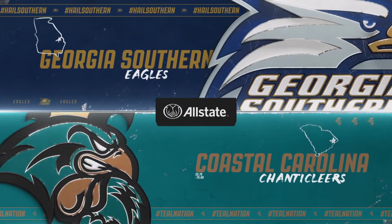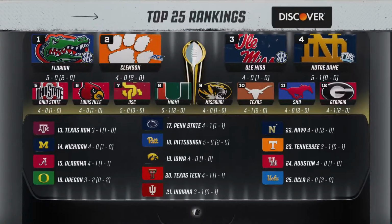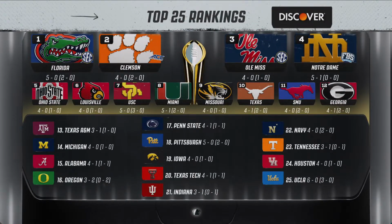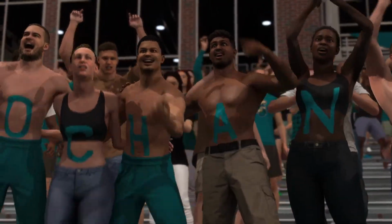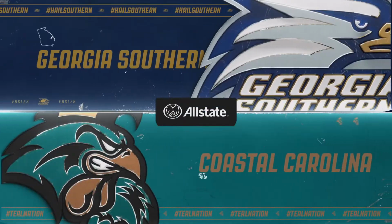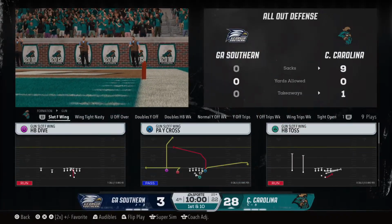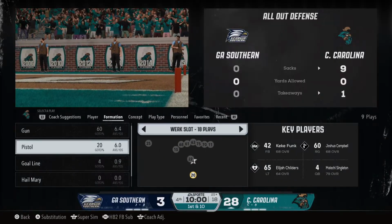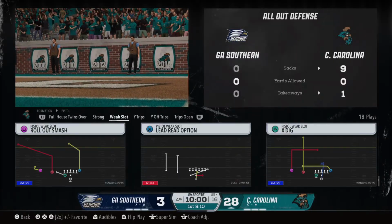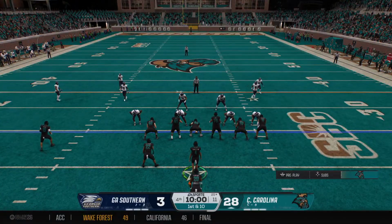That's the end of the period, and Coastal Carolina has the lead. And as we switch ends of the field, let's take a quick look at the national rankings. One more quarter to go, and it looks as if we are ready to play. Back to work in the final period of this one.